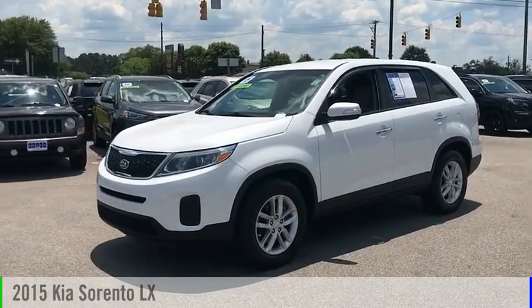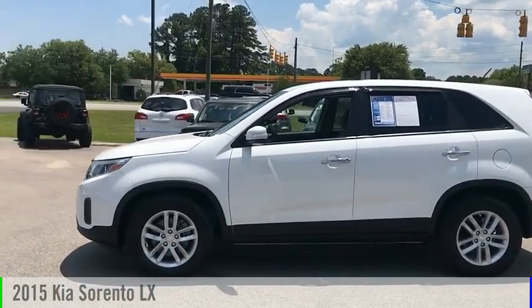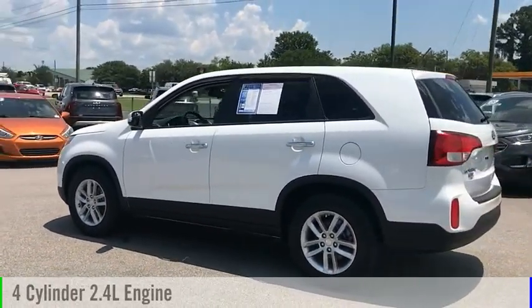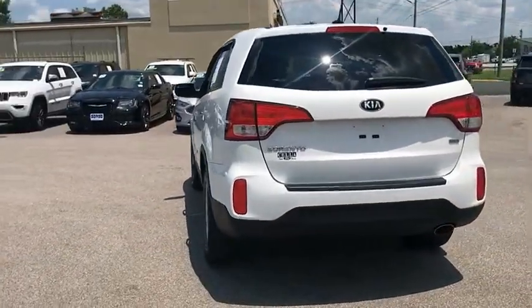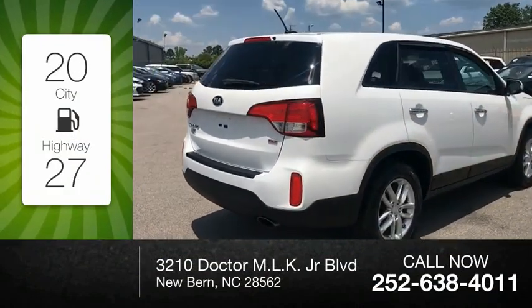Looking for the right vehicle? Check out the 2015 Sorento. This vehicle is powered by a front-wheel drive, 4-cylinder, 2.4-liter engine, and comes with a 6-speed automatic transmission. Great fuel efficiency saves you money by requiring fewer trips to the gas station.